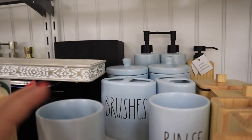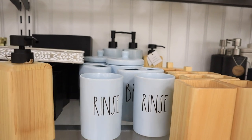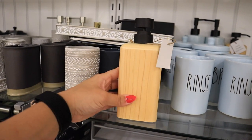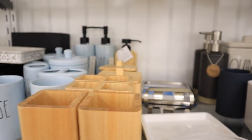Over in the bathroom section, they have this really pretty blue Rae Dunn set, and the soap dispenser looks really pretty. This is one of my favorite colors, so this is a really pretty collection. And I also really like this little wooden collection that's right next to it. Bamboo here. There are little accessories like toothbrush holder, as well as little Q-tip organizers and things like that.